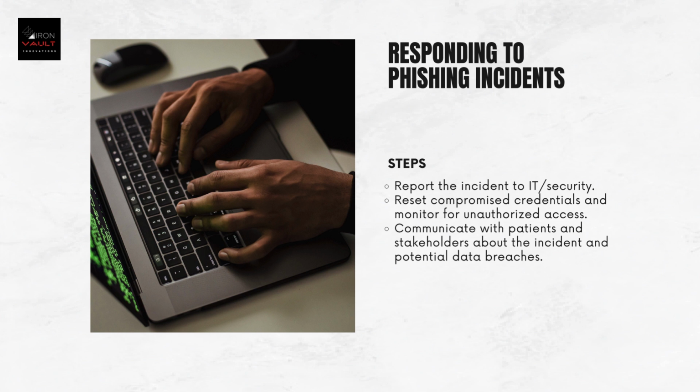And they can also talk with the stakeholders about the incident, like the people who are investing, the people who are organizing the organization, the people who are managing the teams. All those people can talk together and try to find the solution. On the other hand, IT security will try to mitigate the impact. They will try to secure the network, and they will also implement new security so this attack cannot happen again. And the last thing is potential data breaches.